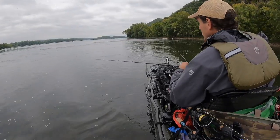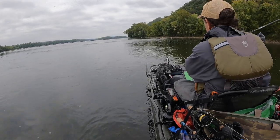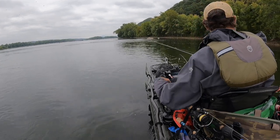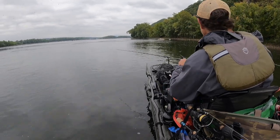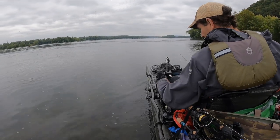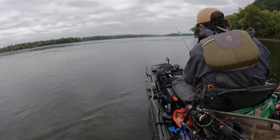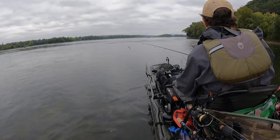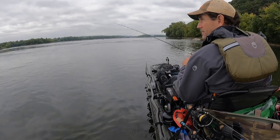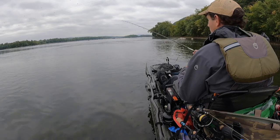I've given it another 15 minutes of throwing the Nessie, and one or two that followed it to the boat and didn't eat. So, I feel like nothing's changed, even though I thought the wind was giving me a different opportunity. But we'll go back to the dead stick 5-inch Scented Jerk ShadZ with the eyeballs.